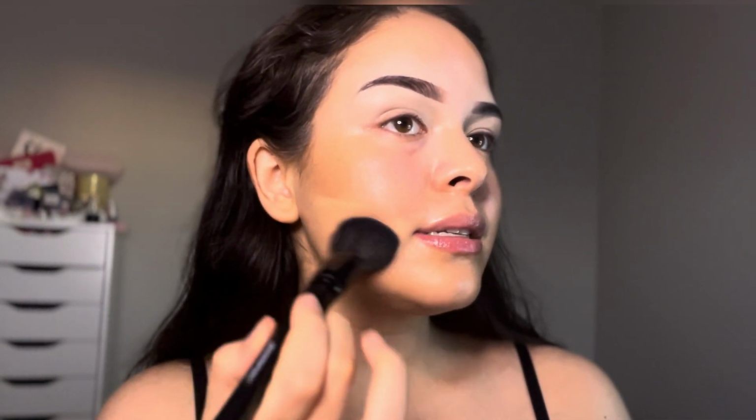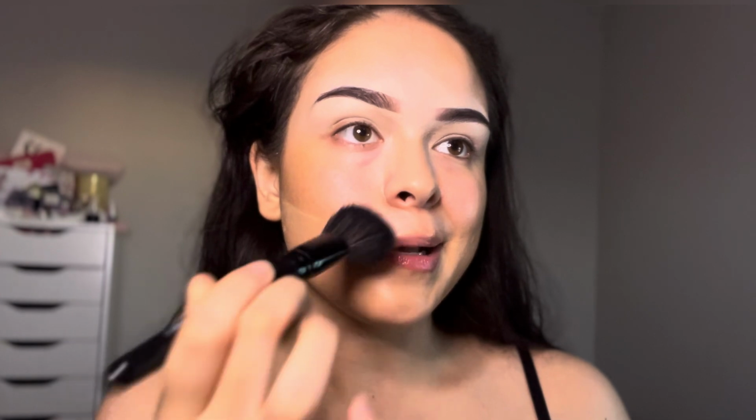Okay, for foundation, I went in with the Dior Hydra Nude. This is Dior's hydrating foundation. I love how skin-like this is, and I love how lightweight it feels on my skin.